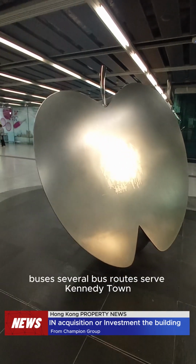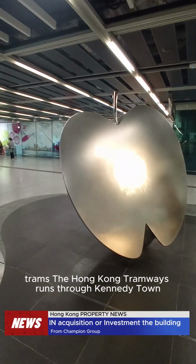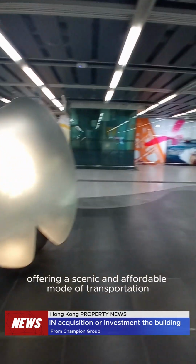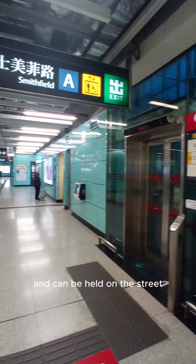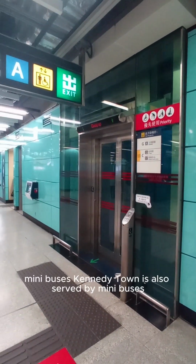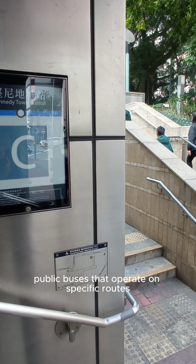Buses. Several bus routes serve Kennedy Town, providing transportation to various destinations across Hong Kong. Trams. The Hong Kong Tramways runs through Kennedy Town, offering a scenic and affordable mode of transportation along the northern coast of Hong Kong Island. Taxis. Taxis are readily available in Kennedy Town and can be hailed on the street or found at designated taxi stands. Minibuses. Kennedy Town is also served by minibuses, which are smaller public buses that operate on specific routes.